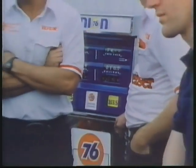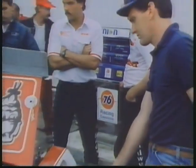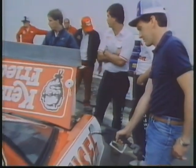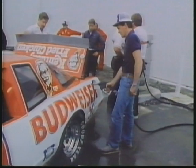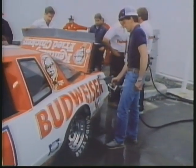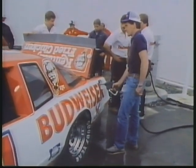The cars must run on regular gasoline, which is supplied at the track, and they have a maximum tank capacity of 22 gallons in their safety Goodyear fuel cell. Since they get less than 5 miles per gallon, they have to refuel within 100 racing miles.